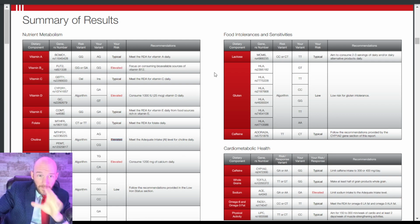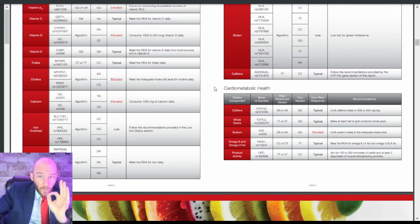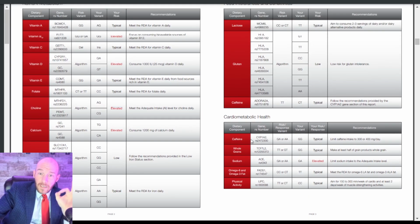The very first thing you're getting on these tests is nutritional metabolism, which means, okay, are you at risk for elevated needs of calcium? Are you at risk of elevated need of iron? But some of the most important ones on here you're going to notice would be caffeine.